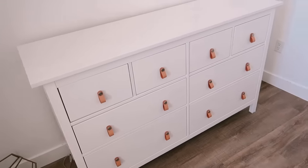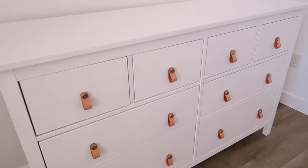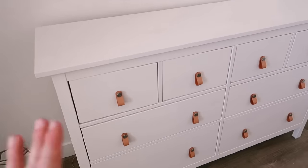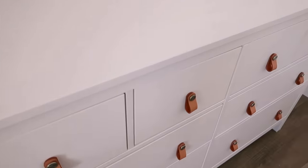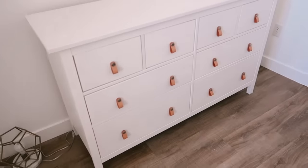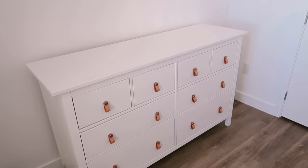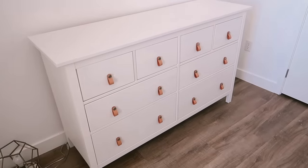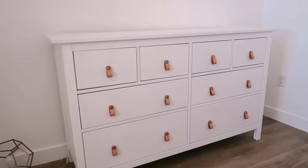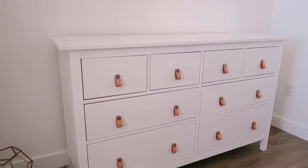This legit looks like it would cost $800 at West Elm. Am I not wrong? This looks so good, and the dresser was $150, and each set of two poles was $10. So I think I spent around $200 because I got six sets of poles. So it was about $210 for this dresser, but it looks like a full-on $800 dresser, or something that you would find on Serena and Lily or one of those really pretty home decor stores. I'm in love with how it came out.